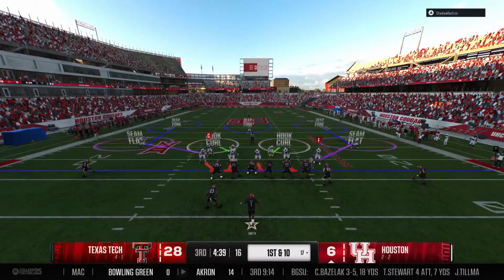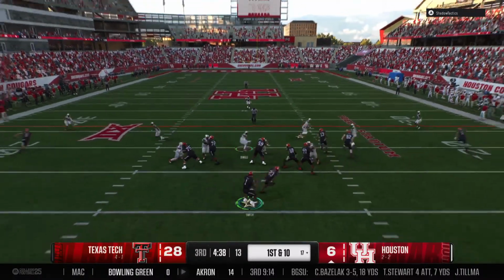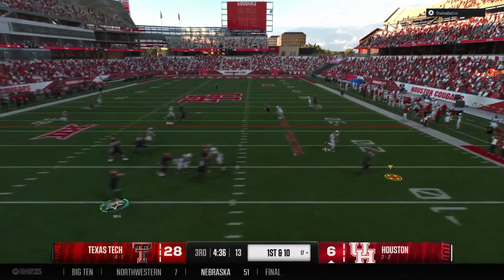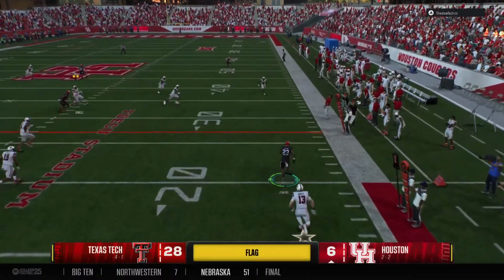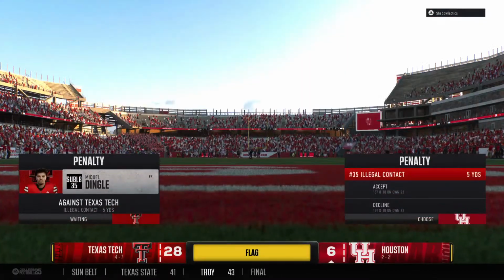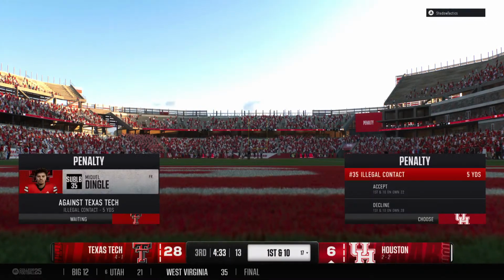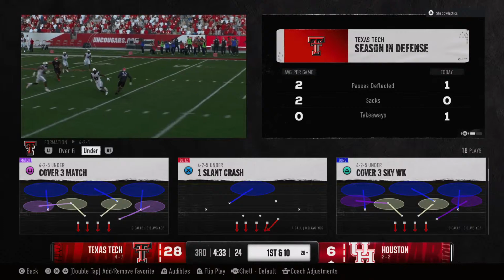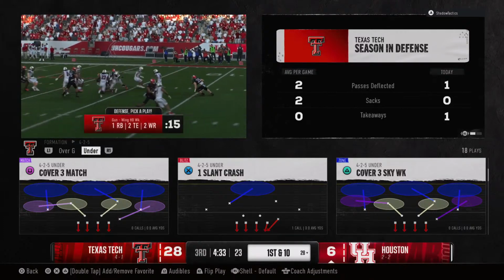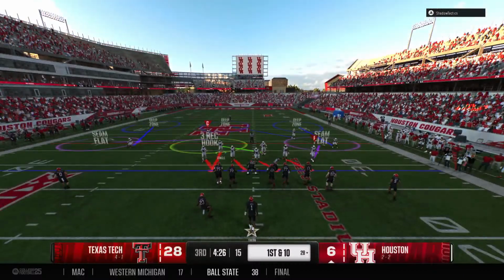The Houston offense comes onto the field. Off the play fake on first down to throw. Grabbed in the backfield. It's Jenkins. He goes out of bounds, but there is a flag on the field. Let's see what this one's about. So they'll decline the penalty. Pleased with the results of that last play. First down here for the offense.